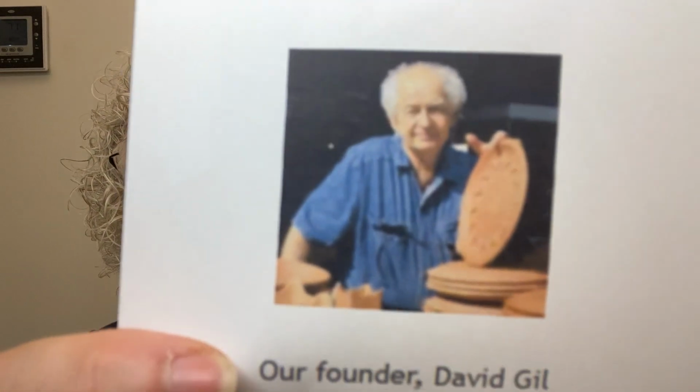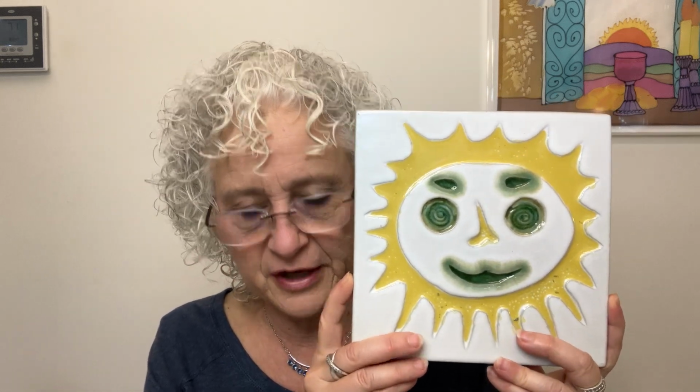I'm going to show you a picture of David Gil. It's a little blurry. That is him. So it says that in the 50s, he built a national reputation as a ceramic designer and won all kinds of awards. And he was included in the 1955 Good Design exhibition at the Museum of Modern Art. And then in the 70s, he created a line of decorative platters and sculptural faces that he called artware. So this would date from around the 70s. This is one of his sun tiles.